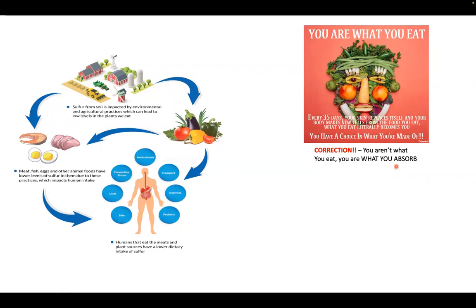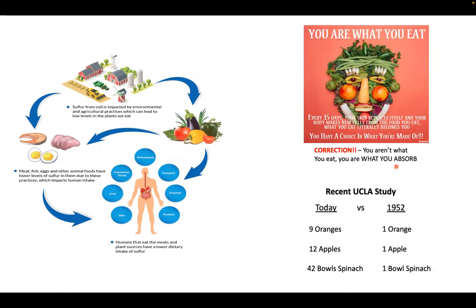So let me give you another example here. This is a UCLA study here, right? And they did this study recently. Today, it would take you 9 oranges to get what you got in 1 orange in 1952, right? Do you think you're less stressed today than 1952? Do you do less work? I mean, if you needed 1 orange a day back in 1952, and now you've got to take 9, that's hard to do, right? Okay, 12 apples today to get the nutrition value you get in 1 apple in 1952. Not my words, it's a UCLA study, right?